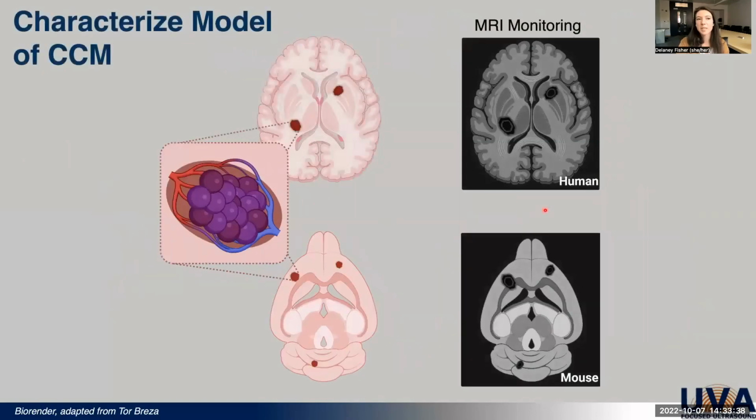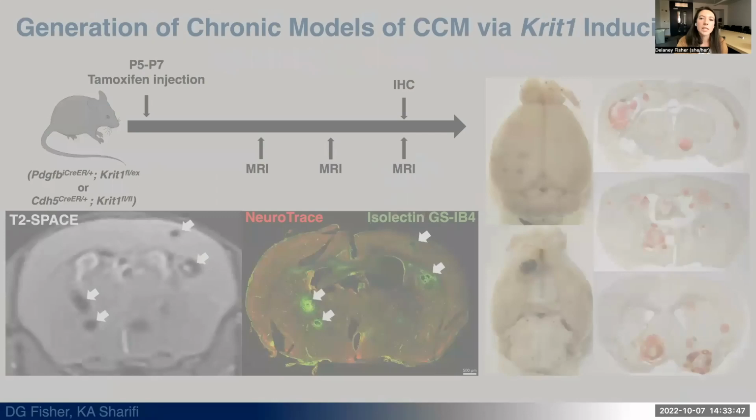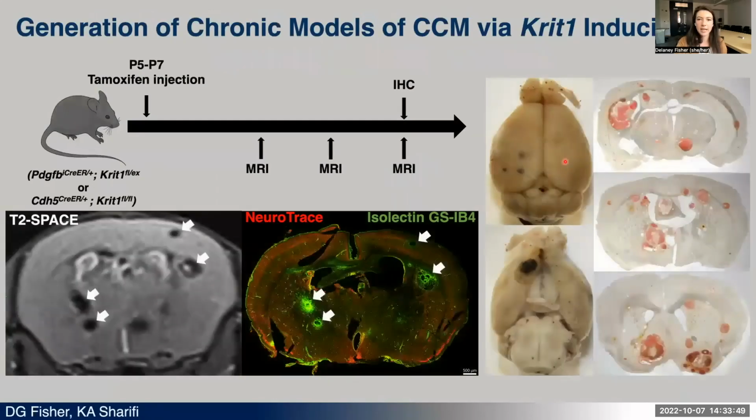However, before we can begin exploring focused ultrasound, we first need a model of CCM that accurately represents the human pathology. So we, in collaboration with the Tversky lab at UVA, have generated chronic murine models of CCM using a Cre-inducible knockout of CRIT1, one of these CCM-related genes. And we find that these models do indeed represent the human pathology of the disease.